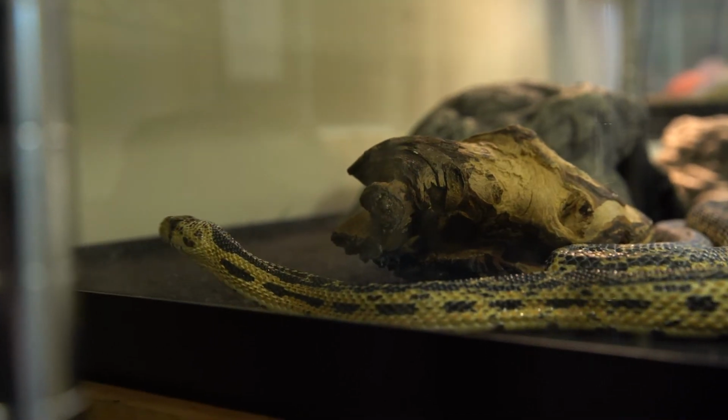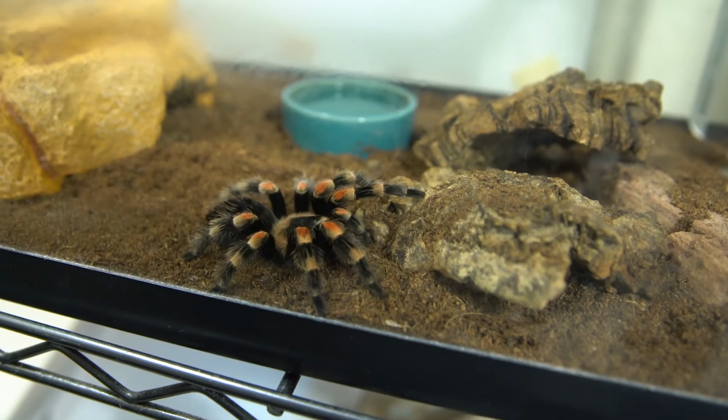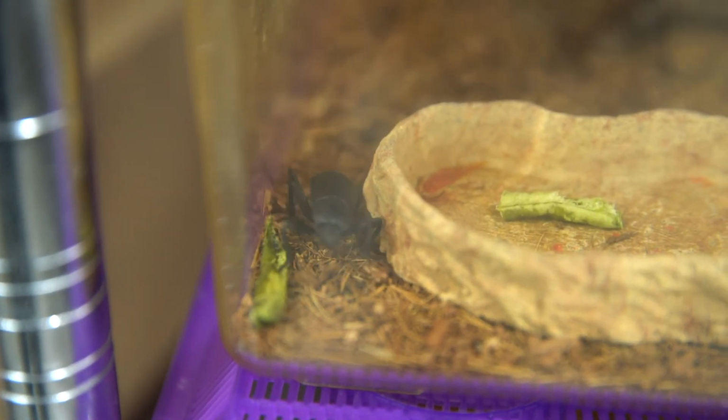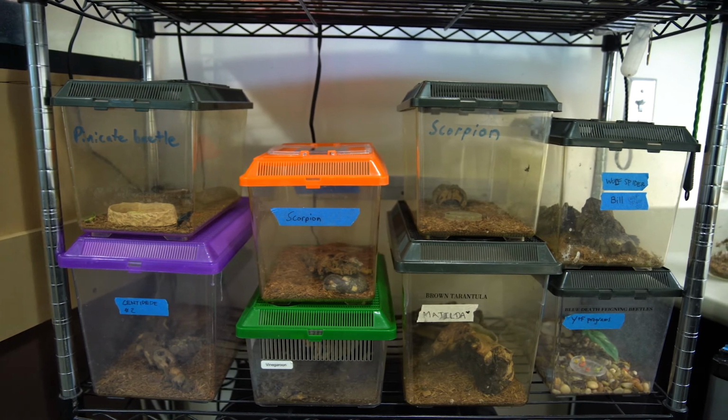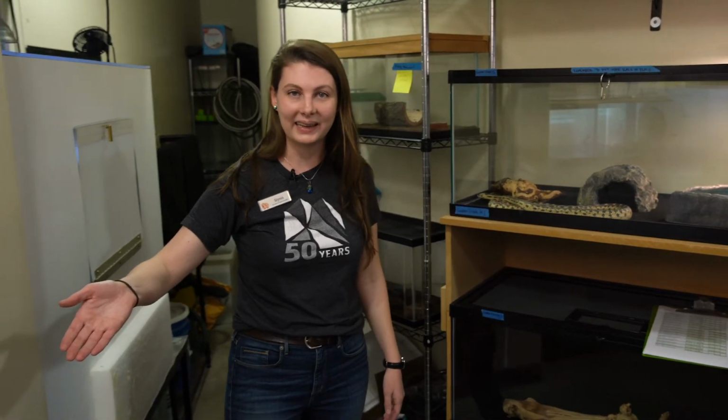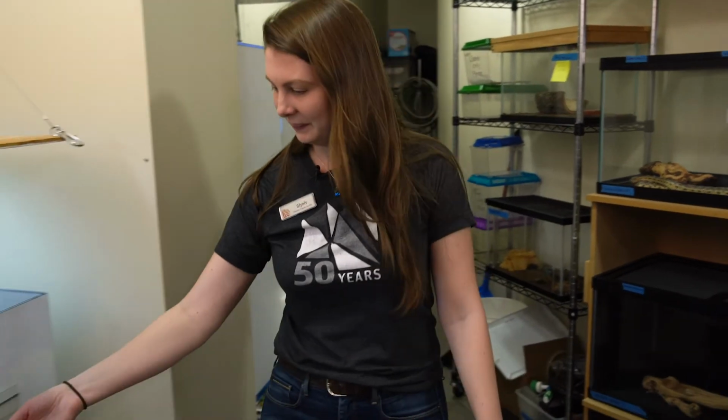We also have animals that live here. When animals are on display all the time, that can get exhausting. So we have other animals that can substitute for them, and the animals on display can take a break. We also have ways to get into the animal enclosures from here in the Critter Care Room.